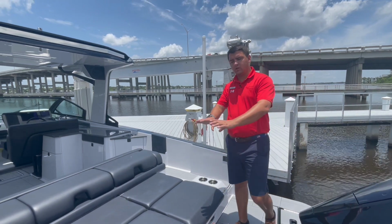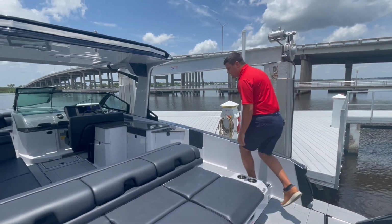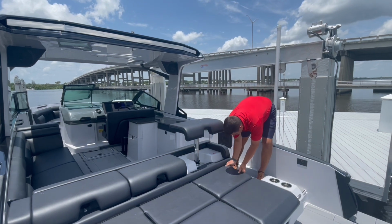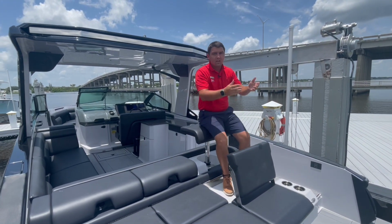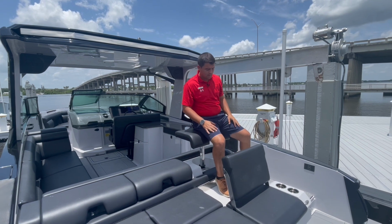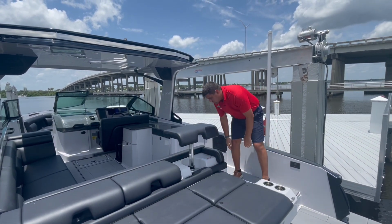So first thing you're going to notice off the transom, it's nice and wide, but you have a real unique seating setup. You have nice stadium seats here. So if you're hanging off the back, you can sit out, talk to everybody on the back of the boat, or use it as a nice unique sun pad. And it's super easy to put back.